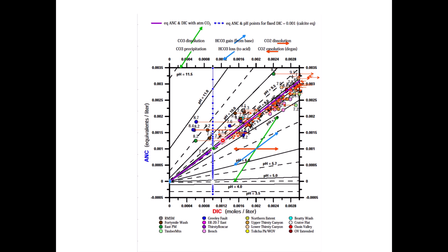and the subsequent re-equilibration exchanges between bicarbonate and carbonic acid, the cyan vectors, are parallel to the purple trend, buffering pH at about 8.1. However, when acid neutralizing capacity is in excess, DIC moves in the direction of the CO2 dissolution, which is the orange vectors. And re-equilibration along CO2 dissolution, the orange vector crosses the pH contours with a subsequent drop in pH.